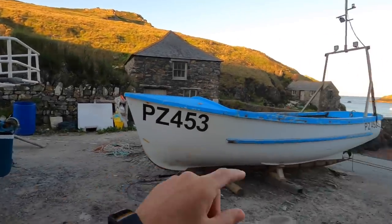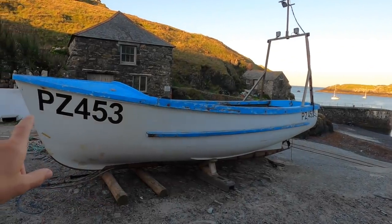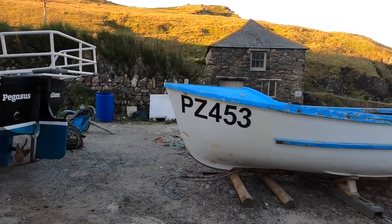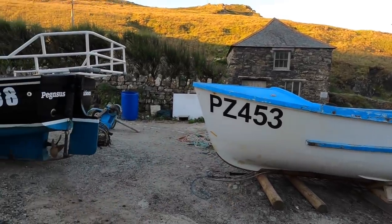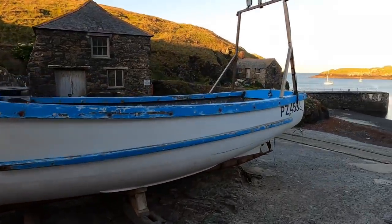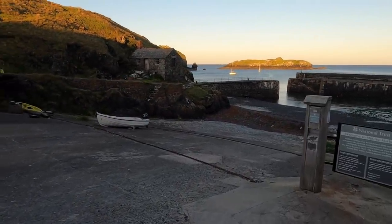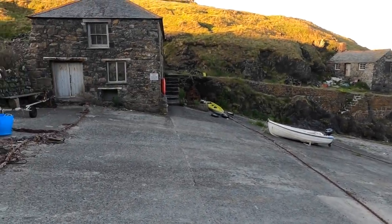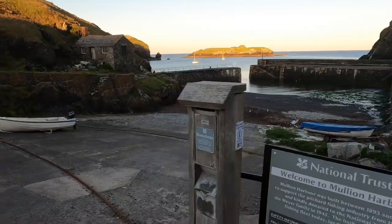Here are two of the little boats that still launch out of Mullion. One of the things to note, for people that maybe aren't aware, the numbers that you see on boats are commercial registrations, and it's the port where it's registered to. So PZ, Penzance; PW, probably Padstow; Falmouth is FH; Whitby, WY; South Shields is SSS. You get the idea? Some odd crab pots.